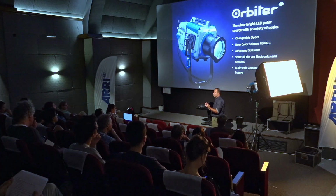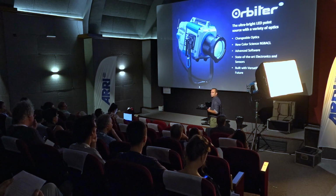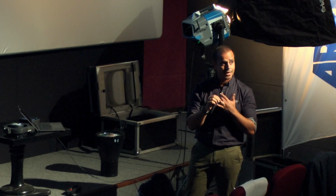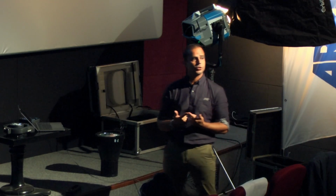You have much more, let's say, gray tones, you have much more saturated colors, and you have the feeling that you're just sitting in the scene and you're just there. So it can give the consumers a much better experience. So that's the reason why we chose RGB, additionally cyan, amber, and lime. There was a complementing, let's say, LED engine.